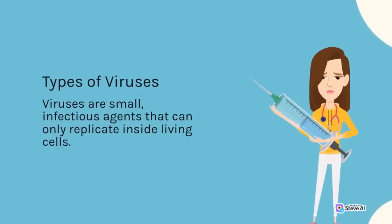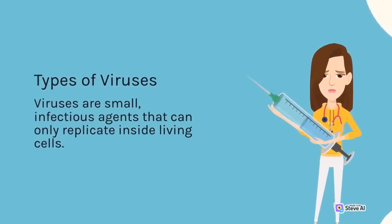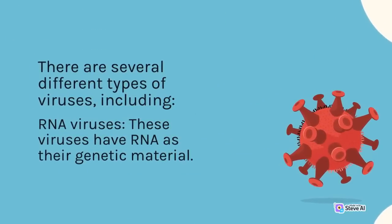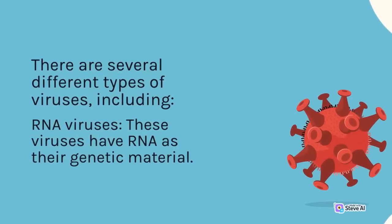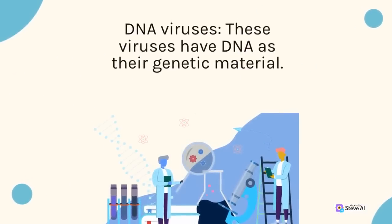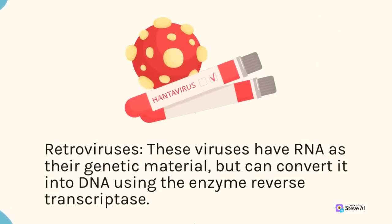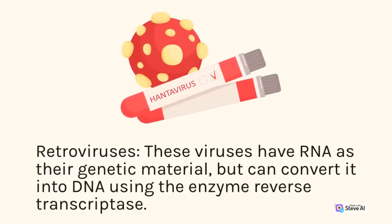Types of viruses. Viruses are small, infectious agents that can only replicate inside living cells. There are several different types of viruses, including RNA viruses. These viruses have RNA as their genetic material. DNA viruses. These viruses have DNA as their genetic material. Retroviruses. These viruses have RNA as their genetic material, but can convert it into DNA using the enzyme reverse transcriptase.